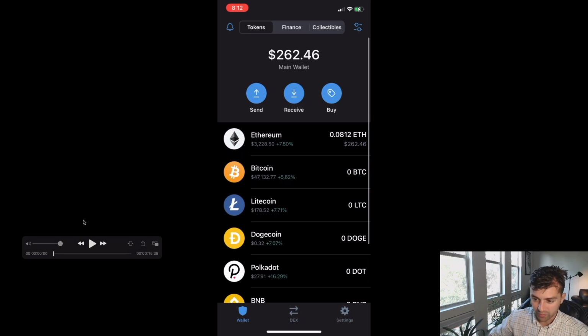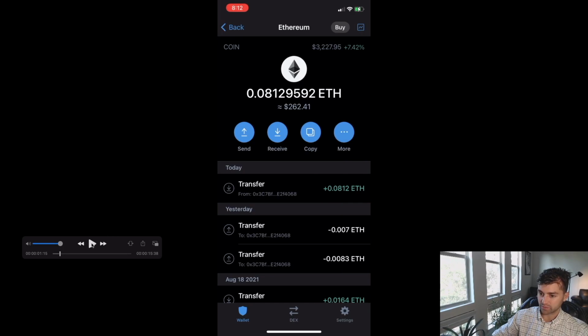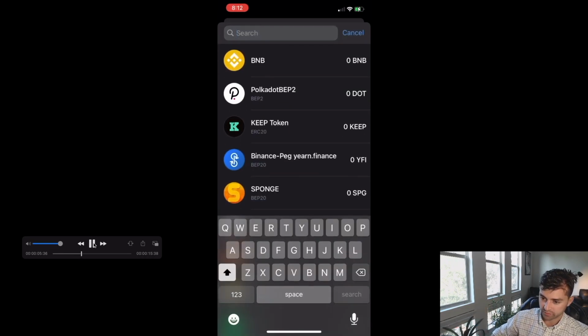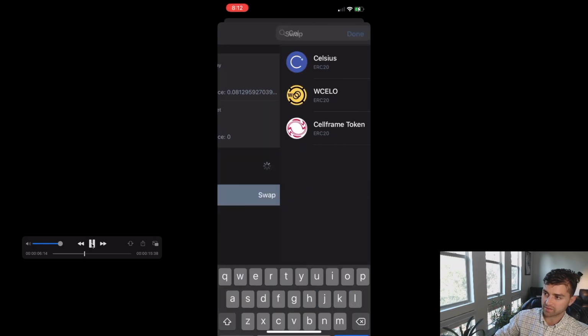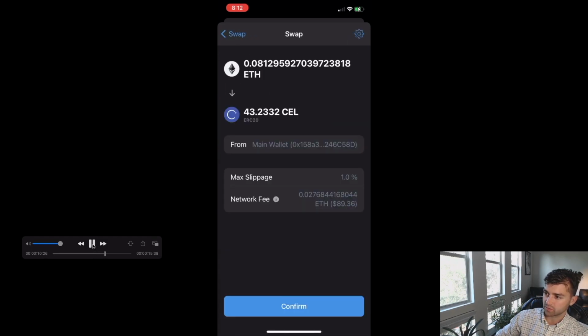Okay, now let's get into the more advanced features that we have in this Trust Wallet, and I want to talk about the DEX down here, which is called a decentralized exchange, and this is a way where you can swap one token for another right here. So it's really useful. It's as if your wallet could go from USD into euros, but in this case, we're going from ETH into CEL token, which is an ERC20 token. It's Celsius. And so I want to convert my ETH into CEL, and we have the wallet that we're using, a slippage of 1%, and then a network fee right here.